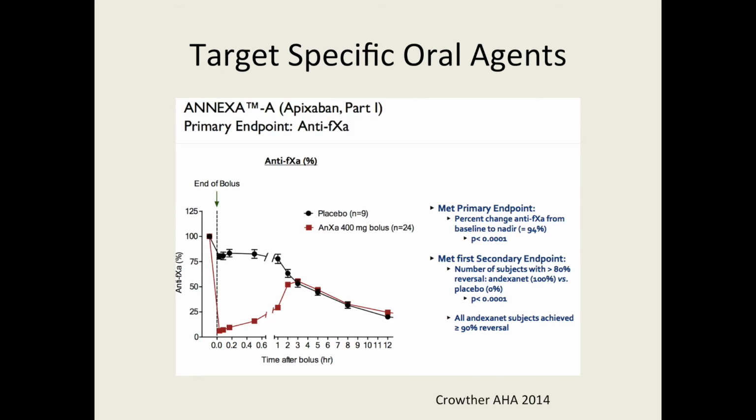And so here you can see what happened. This was presented at the American College of Cardiology meeting. Here are guys on placebo, and this is the anti-10A assay. You can see that this thing's really high here. That's kind of strange. It really should be anti-10A. Maybe it's a misprint. But here you see, you give the drug and boom, it just falls like a rock. It does come back in terms of some exposure, but if you look at thrombin generation assays and other more sensitive assays, it's a meaningless return.